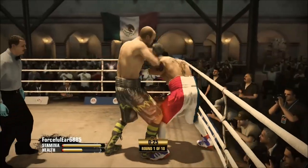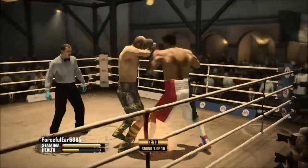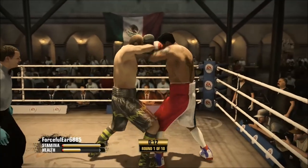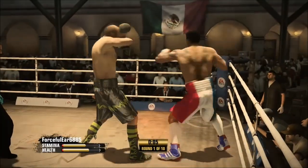Well, the old timers used to say, if you're calm in there, with you in control in there, you can make him do what you want. He made him tie his shoelaces right there. Good defensive skill with the block by Hurricane. That's where you want to be. You see him with the left of the head there?